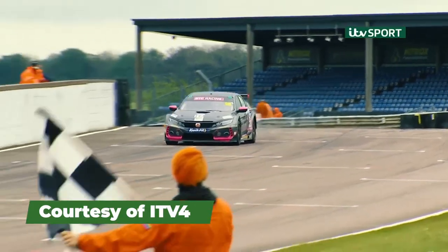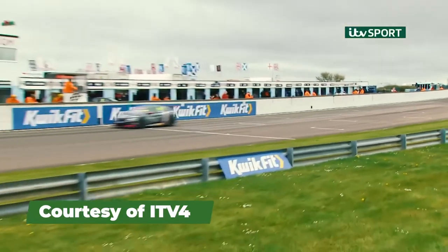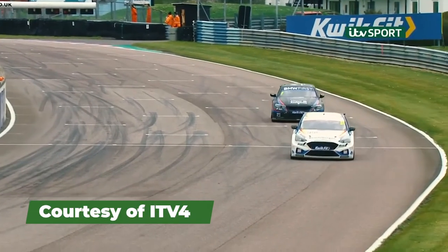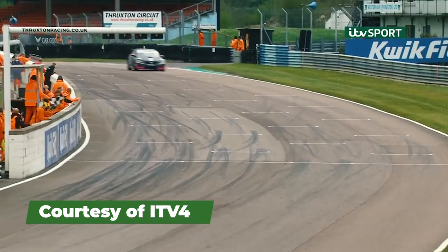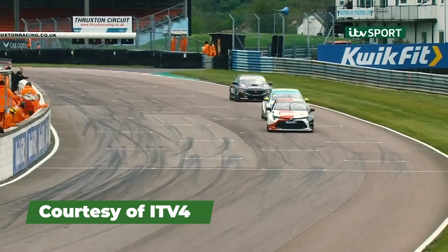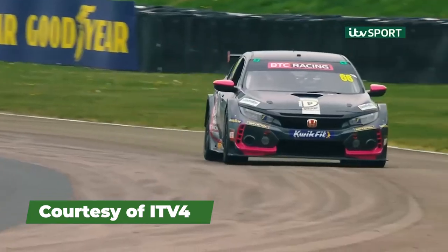Round one of the Quick Fit British Touring Car Championship. Won by Josh Cook as he comes over the line to win from Tom Ingram, giving Accelerate its best ever finish. Jake Hill hangs on to third ahead of Colin Turkington, fourth. Fifth, Dan Camish, and sixth is just going to be Butcher ahead of Plato, and Robottom right with them at the end in eighth place.